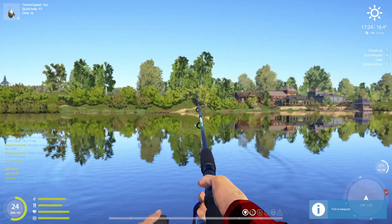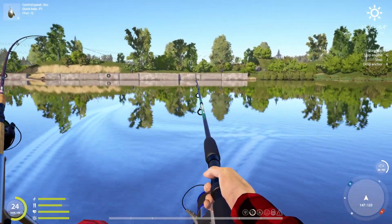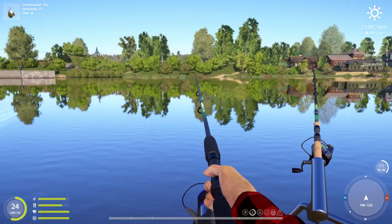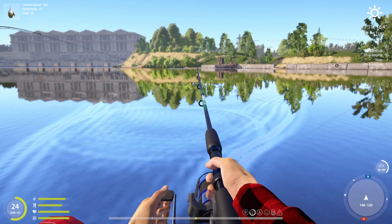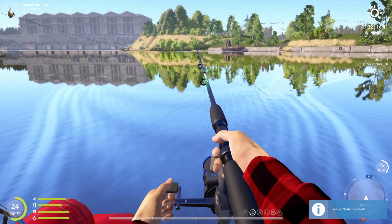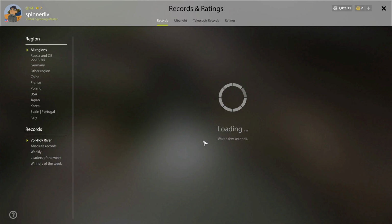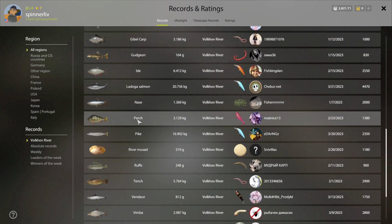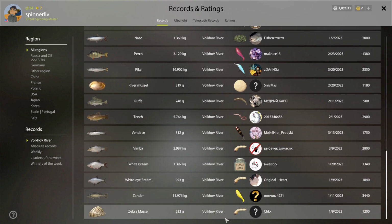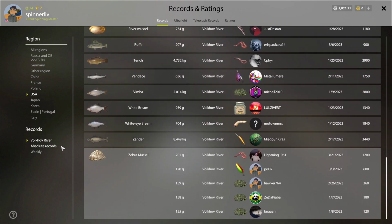Another roach spin fishing. I just want to catch a carp spin fishing today, or a sleeper. What else would be a weird one to catch here today? Bream, blue bream, spin fishing, or gudgeon.